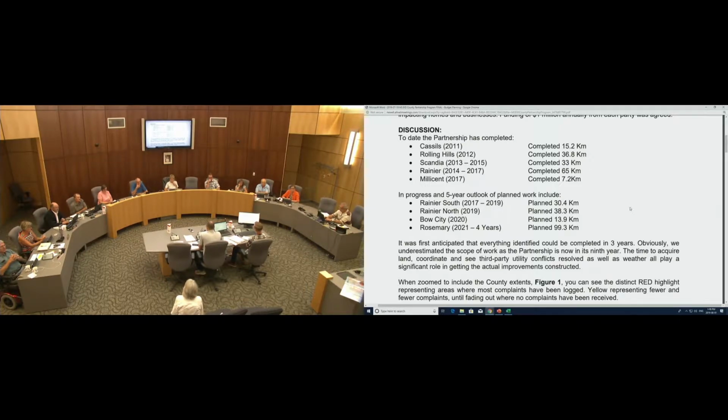Castles, Rolling Hills, Scandia, Rainier, and Millicent, each respectively for 15.2, 36.8, 33, 65, and 7.2 kilometers. In progress work, as well as the 5-year outlook for work, include Rainier South, which I just got word the other day is now done, which included 30.4 kilometers. Rainier North, 38.3 kilometers, is in progress. Bow City is in the planning stage right now with 13.9 kilometers. And Rosemary, looking at 2020, looking to be 99.3 kilometers of roadside drainage that needs to be done.